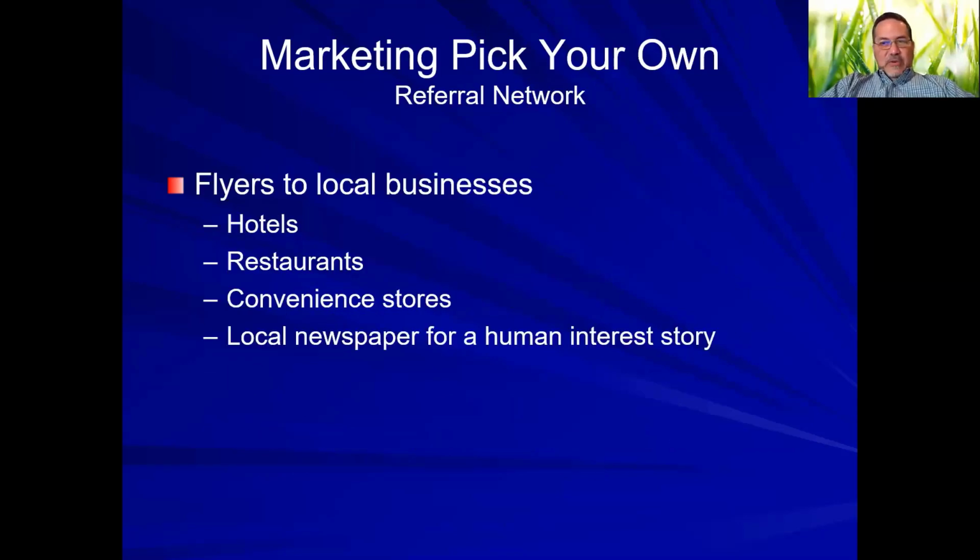Give out flyers to local businesses. Visit the hotels. Give them your flyers. Restaurants, convenience stores, local newspapers. Have them do a human interest story.